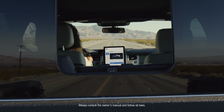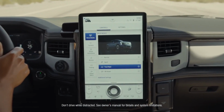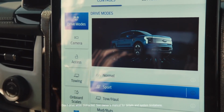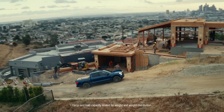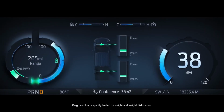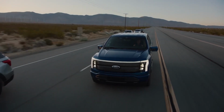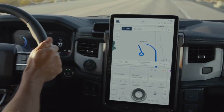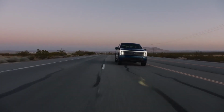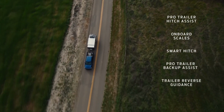Then, at the nerve center of all this capability, you get an available 15.5-inch touchscreen, which can be used to activate 4 different drive modes and access an impressive range of productivity-enhancing technologies, like Intelligent Range, which considers towing and payload, as well as terrain, traffic, and past driving behavior to automatically recalculate your range. It'll even program a new route if you need it. You also get an entire toolbox of available trailer tech.